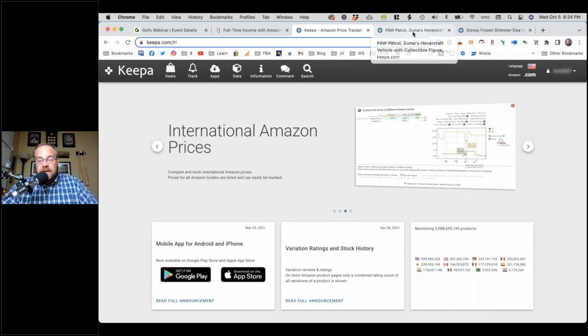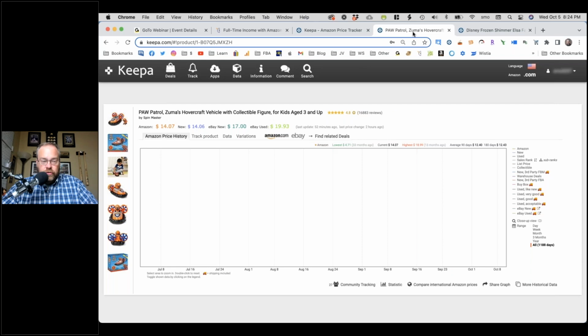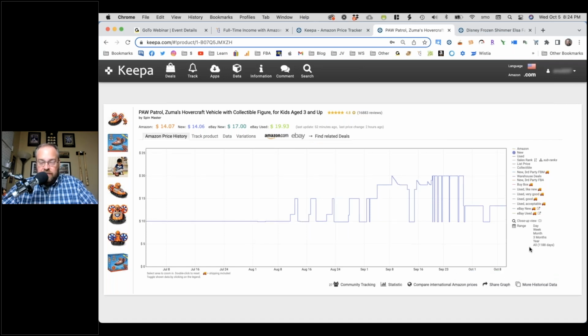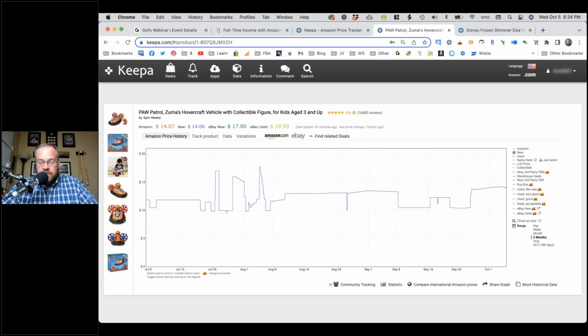So let me show you an empty Keepa graph. This is a Paw Patrol Zuma's hovercraft vehicle with collectible figure for kids age 3 and up. This is an item that's selling on Amazon, but you don't see any information. I'm going to click new here. This is the last 3 months of price changes. This is the new price. Keepa goes in multiple times a day, grabs the current low price of a new item on Amazon, and puts it in this graph. So you can see over the span of 3 months how the price has gone up and down.